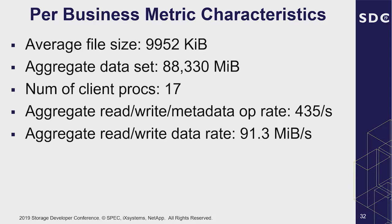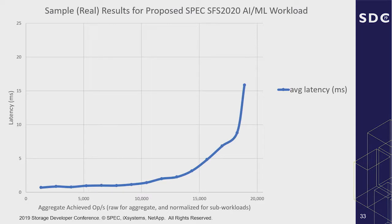So the minimum required of a storage array is to be able to deliver that, and then that can scale up. What I'm going to do is show you some real-world results from people who've been running this. And if I can pile onto that, the minimum publishable is actually 10 times that. If that number seems low, that's because the minimum publishable is at least 10 load points.